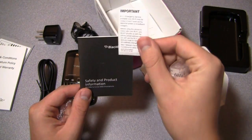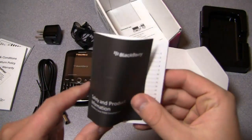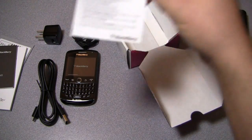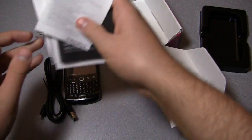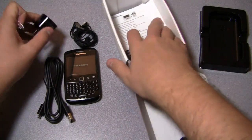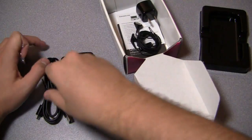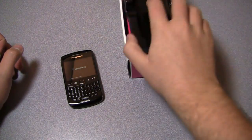911 emergency service available over Wi-Fi may be limited. If you use T-Mobile's Wi-Fi service, they have a harder time finding your address. Safety and product information, and then Connect Me, information on accessing BlackBerry Desktop Manager. So a bunch of reading material, and then accessory-wise, not too much, but at least you get a 2 gigabyte micro SD card. That's not too bad. You get some earbuds too. I mean, they may be kind of crappy earbuds, but still, hey, I'll take free accessories any day of the week. We'll wait for it to start up here.